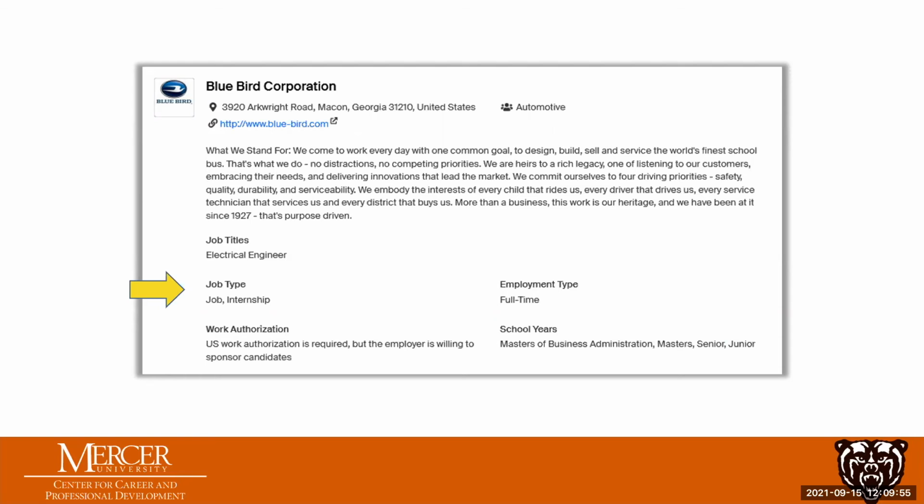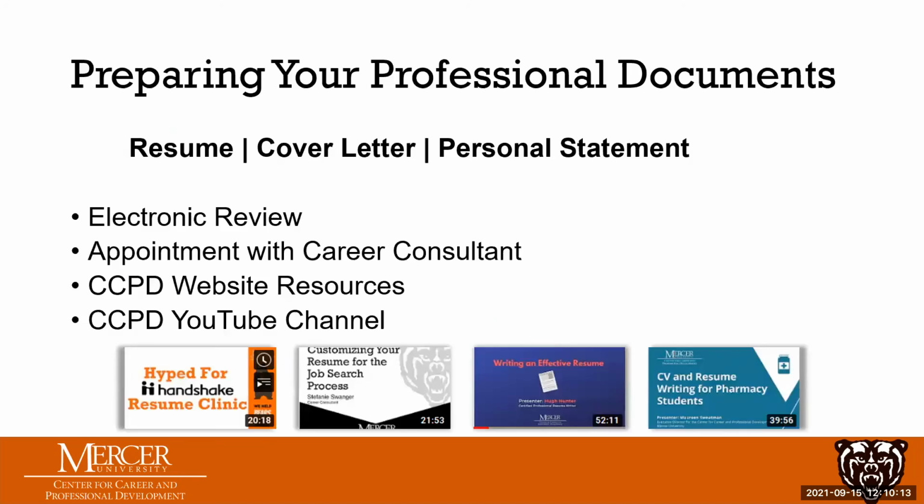Employers will be changing the school years, changing the job types over the next week. And so they may not have initially been recruiting for internships, but maybe now they are. So you want to keep on top of the employer information so that you have the most recent available information.